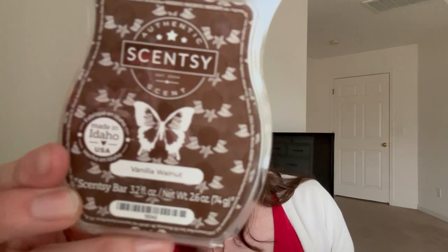We'll see. Okay, this next one I'm excited about too. It is Vanilla Walnut, and this is a warm fragrance with toasted walnut and sweet vanilla bean. And it's a cream color. Oh, this is nice. Yeah, this is really nice. You do get that nuttiness. I can't smell it and say, oh, this is walnut I'm smelling, but it is a nuttiness. To me, it could read pecan as well, if I didn't know that it was supposed to be walnut. And then you get a sweet vanilla with it. It's nice. I like it. So that is Vanilla Walnut.